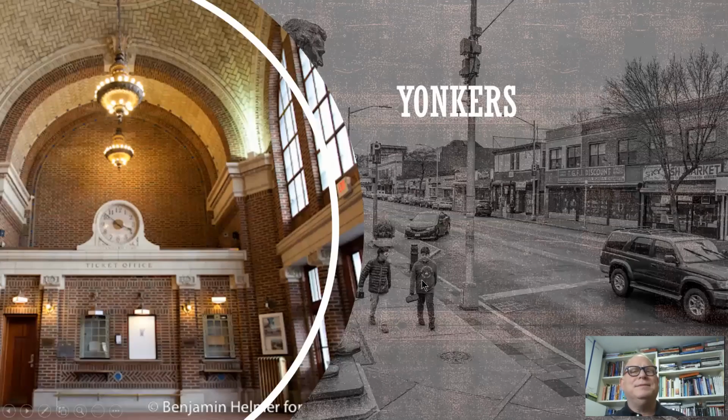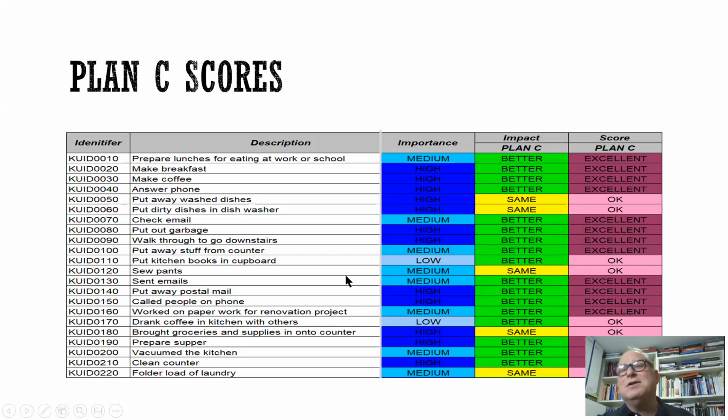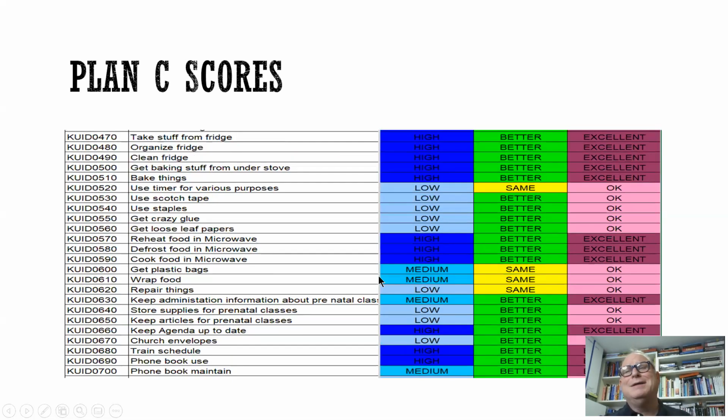And that's cool. Now, we continued along the train ride, and the next stop was Yonkers, by the way, where we crafted Plan C. And in Plan C, things started to look really cool. A lot of things got better and better and better.